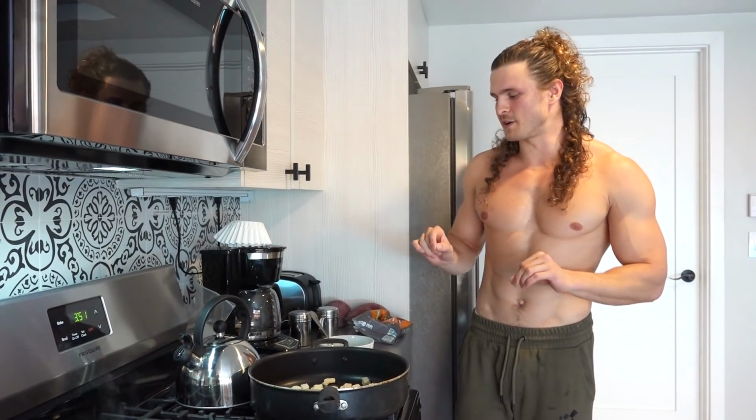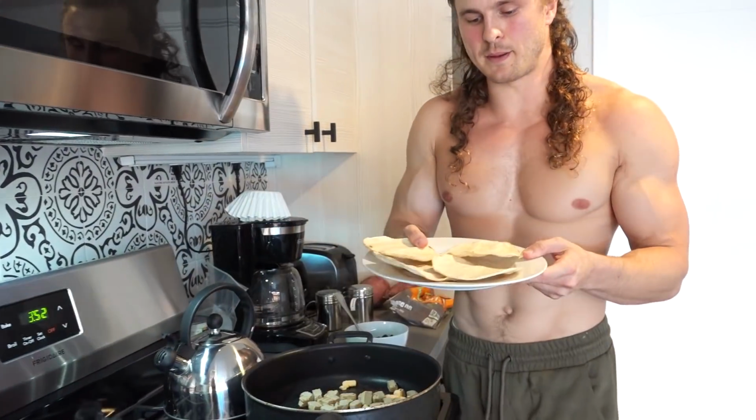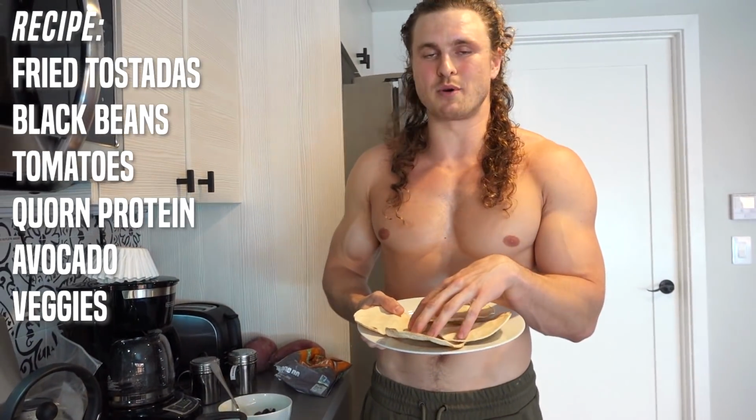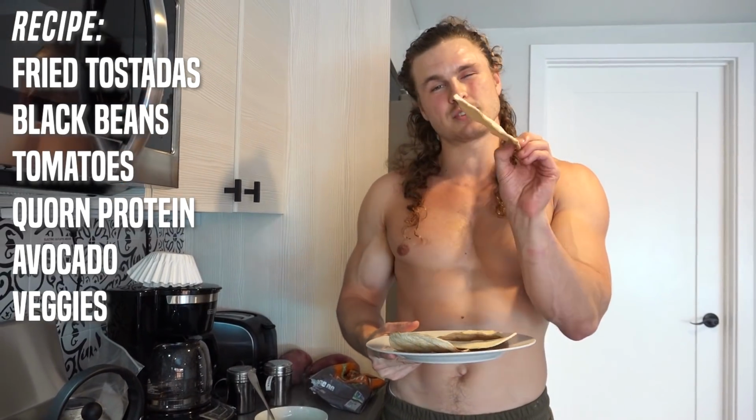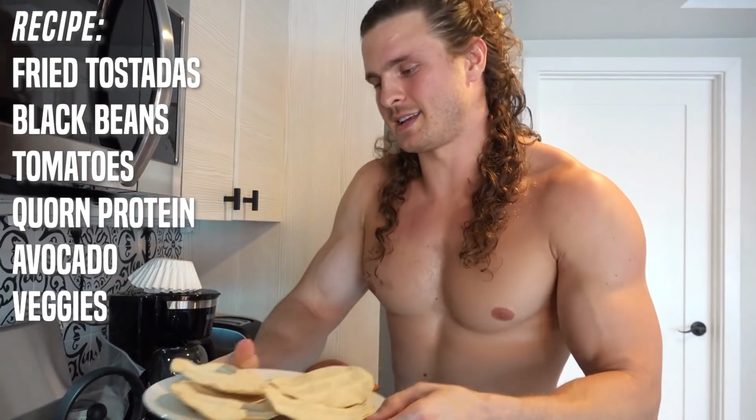We are gonna have a post-workout meal that I'm really stoked about. I haven't had this in a long time. So these are black bean tostadas, and what I have is these awesome baked tostada shells. These have 0.5 grams of fat in each tostada. Usually tostadas have 7 grams of fat, so we're having low fat, which is nice.